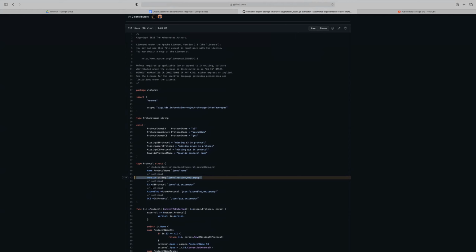So that change is yet to be carried out, but this field essentially today doesn't serve any purpose, given that every different provider like S3, Azure, and GCS can represent the API in their own way. So it makes more sense to have a version that's specific to a provider inside of the provider specific struct. So that was one of the things we decided on.